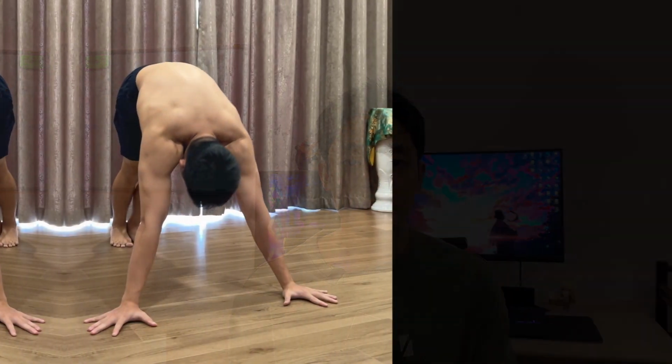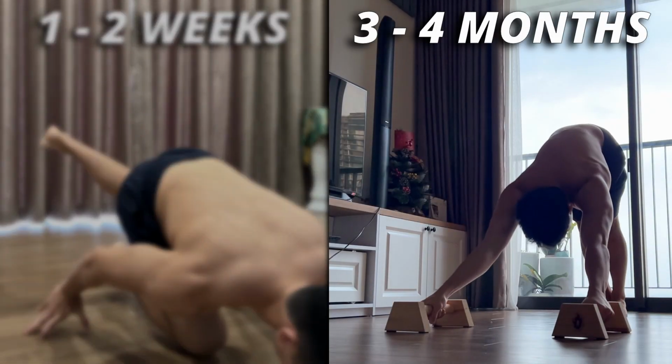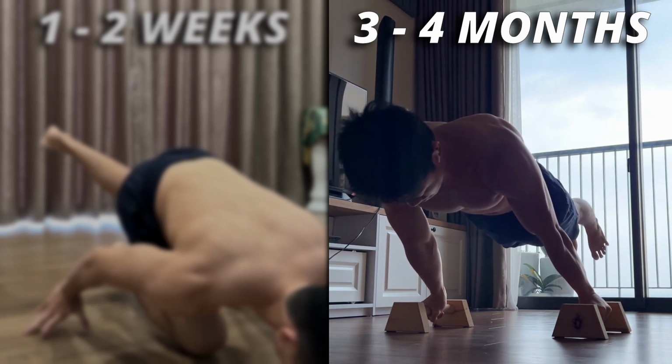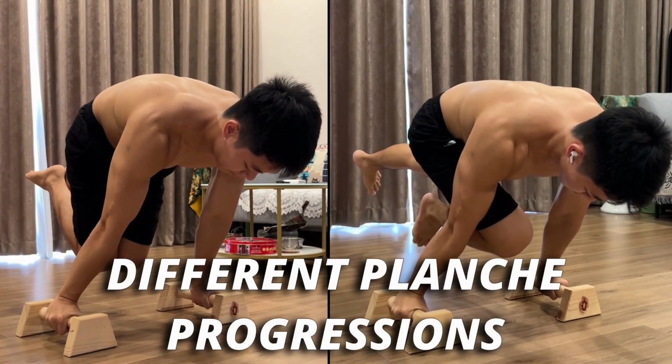The planche raises is the movement that helped me the most when I tried to unlock the full planche, and at first I did not have any control over it. However, after training with it for a while, I was able to hold it longer and longer until it finally became the full planche.